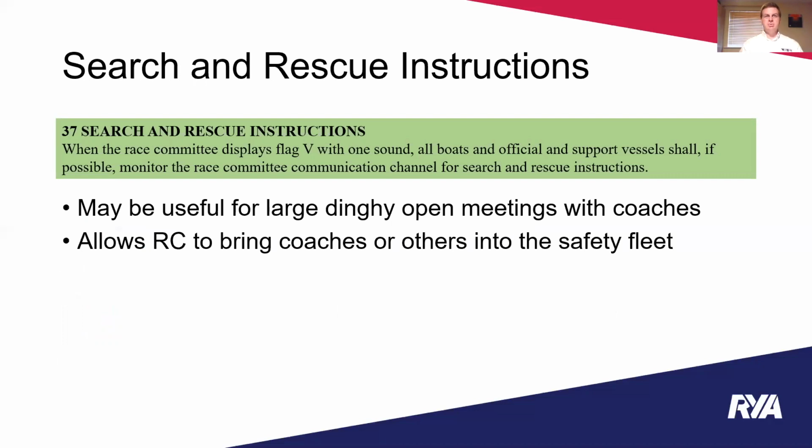Now, this rule could be useful for large dinghy open meetings where you might have a lot of coaches who are out on the water. They're not necessarily part of your organised safety fleet, but if something goes wrong, you want to have the ability to bring them into your safety fleet and make sure that they're listening to the instructions that you might give them. So this rule now makes it clear, everybody knows if you see flag Victor, then all RIBs and all boats in the water that have radios should be listening in to whichever VHF channel has been published in the sailing instructions.